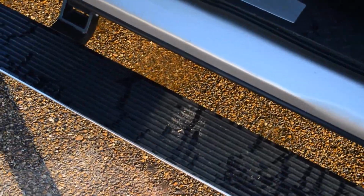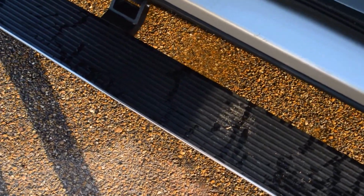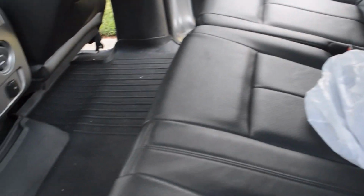Every time I wash this vehicle, I always miss the running boards, but it's not a big deal. I can spray them off and not get the vehicle wet again. But here's what the interior looks like. It's not that bad. I take care of the car for her.